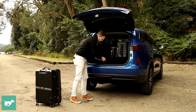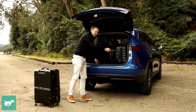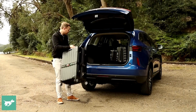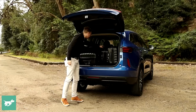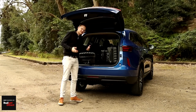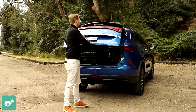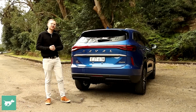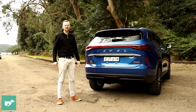Then underneath that boot floor, we do in fact have a space saver spare, which gives you a little bit more confidence for touring in this car. In terms of other features, it's okay. We've got this cargo blind here. It's certainly not the flimsiest one I've ever felt, but the boot door itself is a little heavier than some, so potentially that top spec car might appeal if you're often packing heavy stuff into the boot.